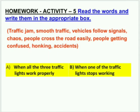Now it's homework time. This is activity number 5 from your textbook. Here some words are given and we have to write them in the appropriate box. There are two boxes given, A and B. A is when all the three traffic lights work properly, and B is when one of the traffic lights stops working.